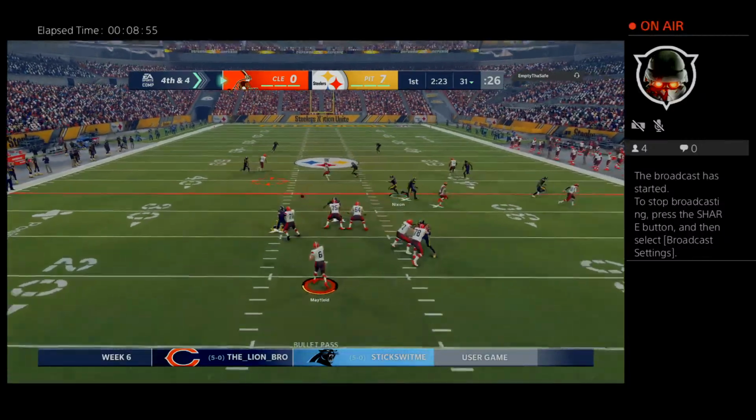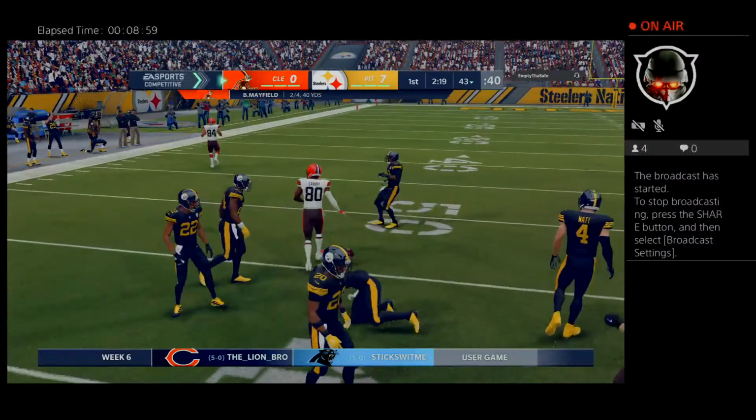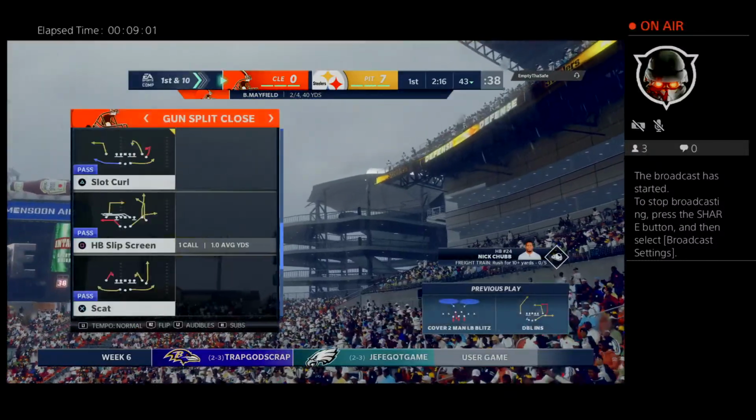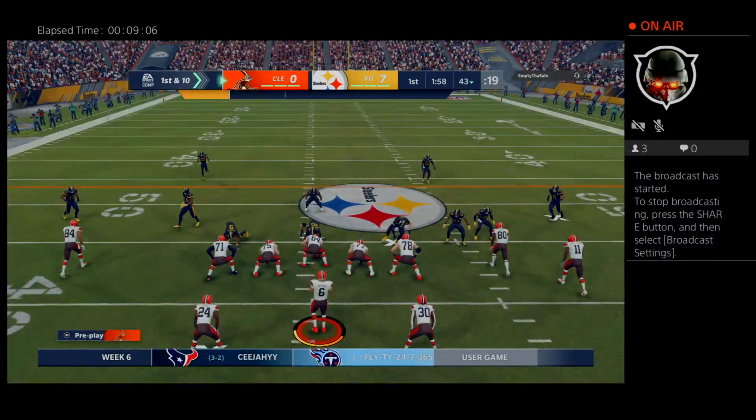They're indeed going. It's Mayfield. And this is caught. He hits Landry. And they get him down, but not before he takes it across the 40-yard line. A big pickup of 12 yards on 4th down to keep this drive from stalling.